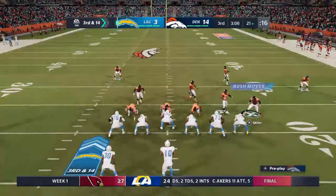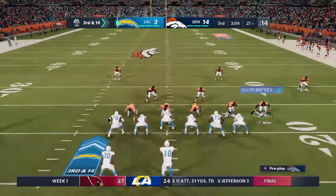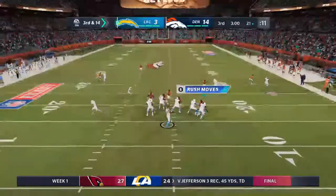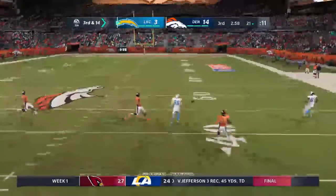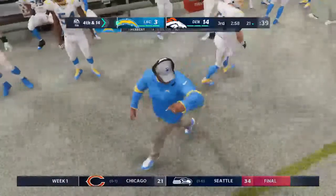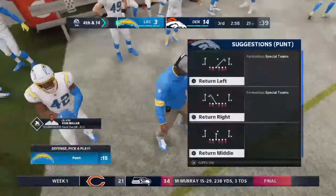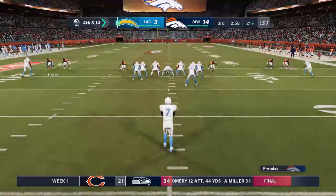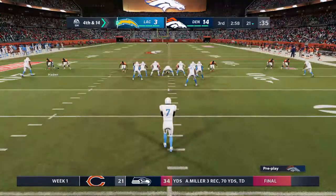This offense is in desperate need of a conversion as they come up on 3rd down. Out of the gun, Herbert. And that will be incomplete. Well, we're into the second half now, and this is an offense that continues to struggle to sustain a drive. Looks like they're just totally out of sync, whether they're running the ball or passing the ball like we saw there. I don't know. The rhythm seems off.